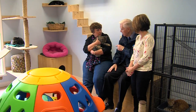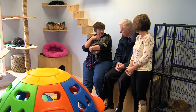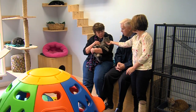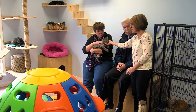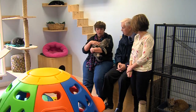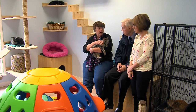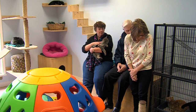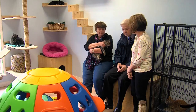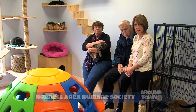Now, does this cat want to leave you? Well, I don't think he wants to leave me, but he wants to go to somebody else's arms where they can take care of him all the time. Right, Buckley? Yeah, they don't get much sweeter than this. He's a good boy. He was a stray that was brought into us. Most of our animals are strays that are found around the Hornell area that we bring in. And you get to know them pretty well. Oh yes, very much so. They become almost like they're part of our family here.